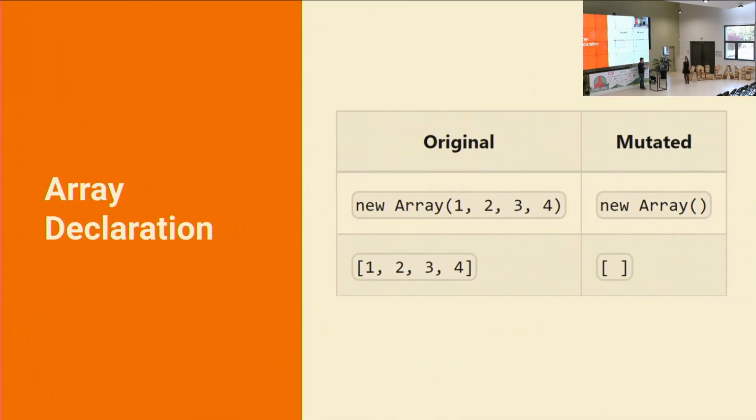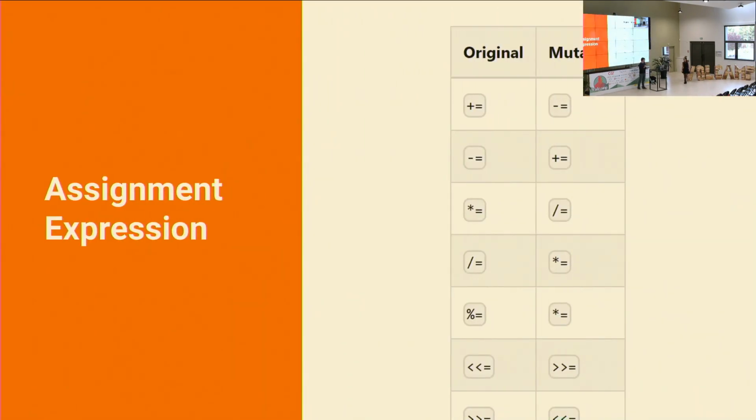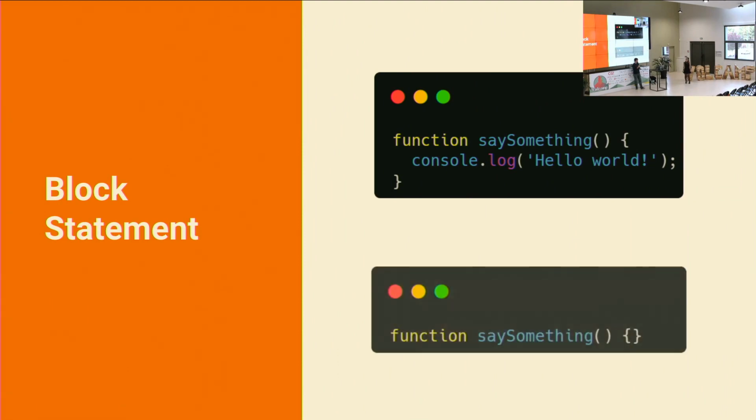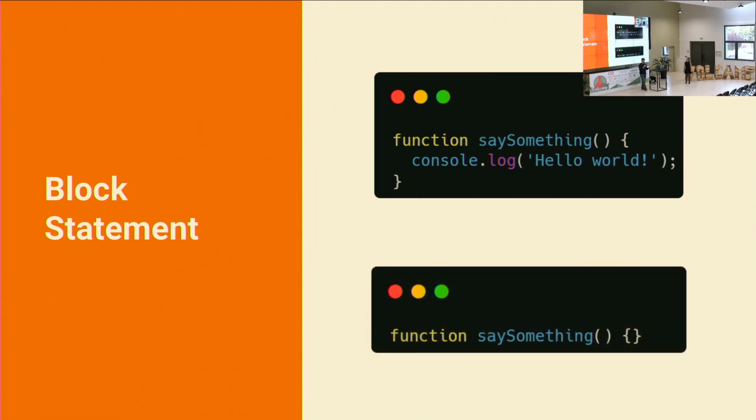We have the array declaration, so we can change the way you declare an array, you can empty an array, add values to it, so these are changes in your code. What else do we have? Assignment expression, so plus equal becomes minus equal, all these bitwise operators even. Block statement, what I showed you: you have this code, for example, the mutant would be just an empty function, and then you run your test, you see if your test passes or fails.